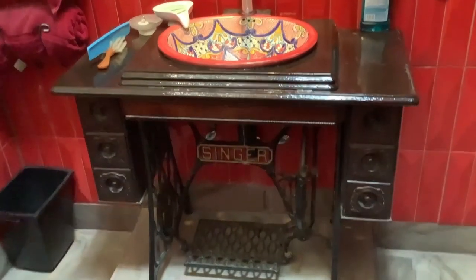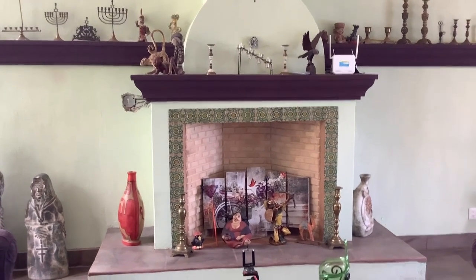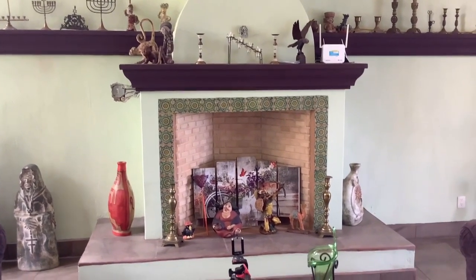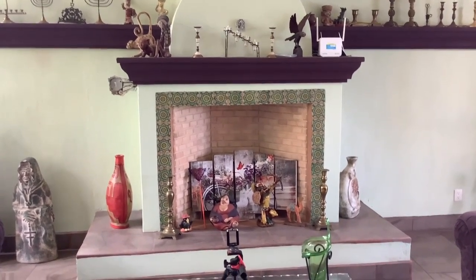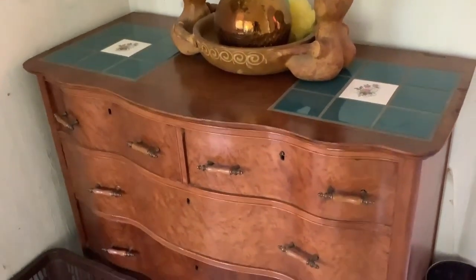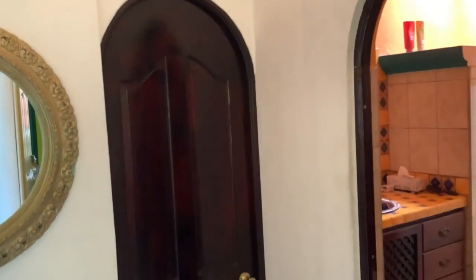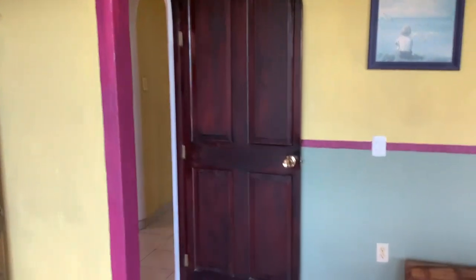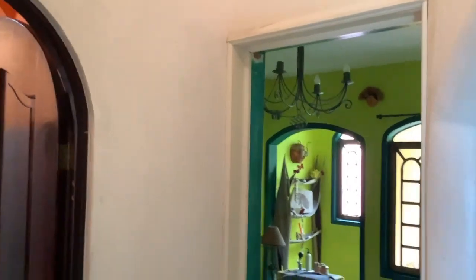I converted the Singer sewing machine into a sink. Of course, you know, if you've watched my videos for a while, that I built the Rumford fireplace. A very special kind of fireplace. Years ago, I put the tiles into the top of that bird's eye maple dresser. I also built these arched doors myself, including the frames. Number two. Number three. Four. And I have one to go.